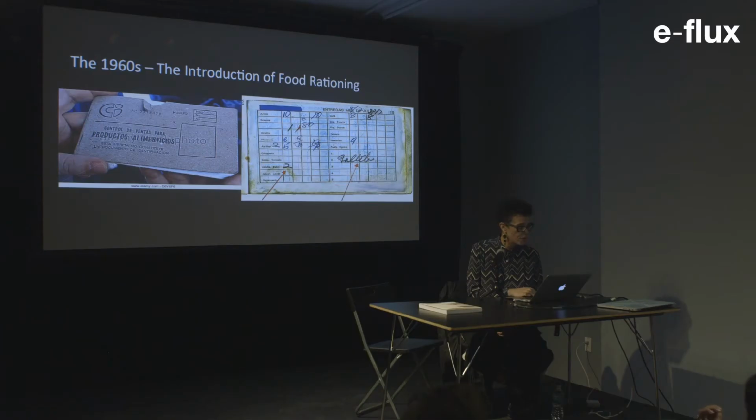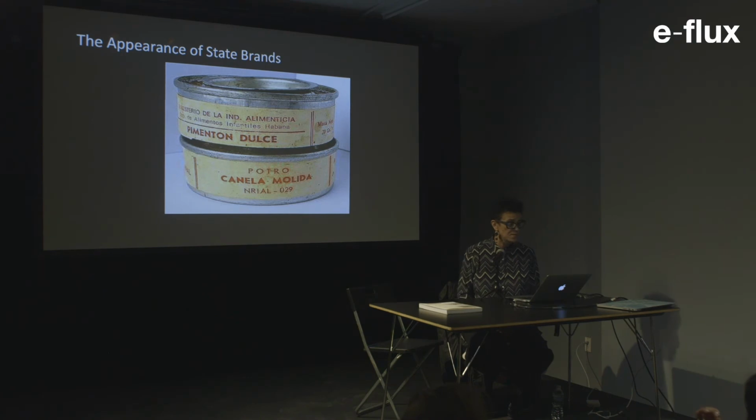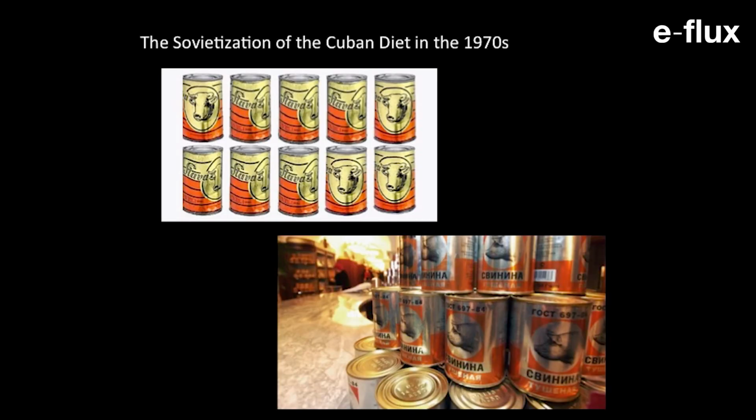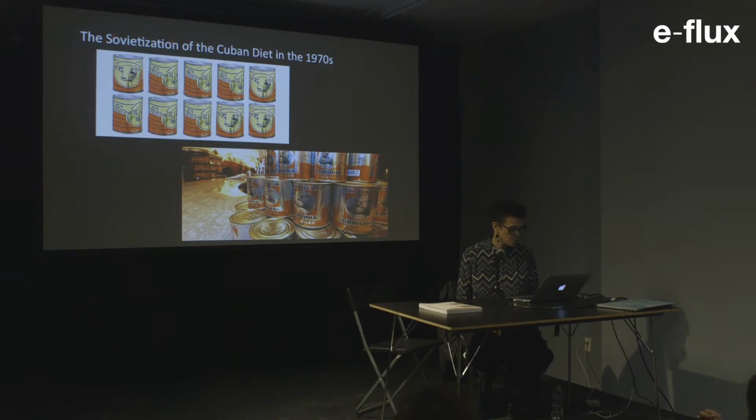I'll get to later on what the food is that you get from that book. The other thing that happens is the appearance of state brands. So advertising, as it was once known, disappears, and instead the Ministry of Industrial Nourishment is now the brand name of these food products. You also get the Sovietization of the Cuban diet in the 1970s with the introduction of a lot of mostly canned meats, and also pickled vegetables, which Cubans had never seen before and had to adapt to.